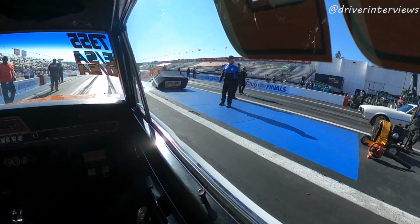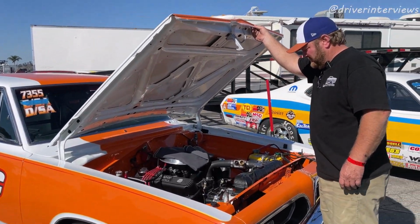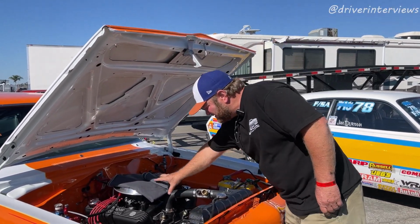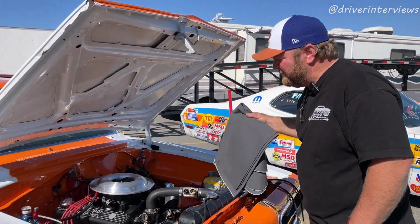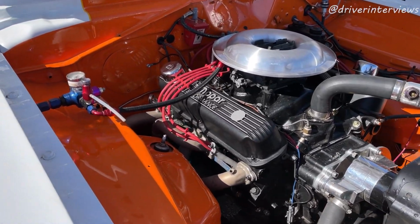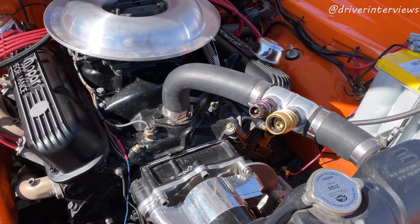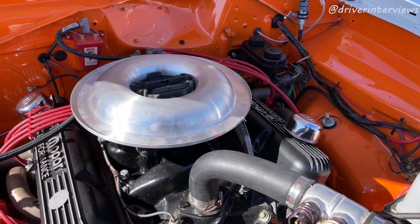Can we take a look under the hood? Sure. 340 cubic inch engine. What was that advertised and what is it now rated at? It was advertised 275, NHRA rated at 299. All right. Now you're running D-stock automatic. Yep. So what's your minimum weight? Minimum weight is 3,010.